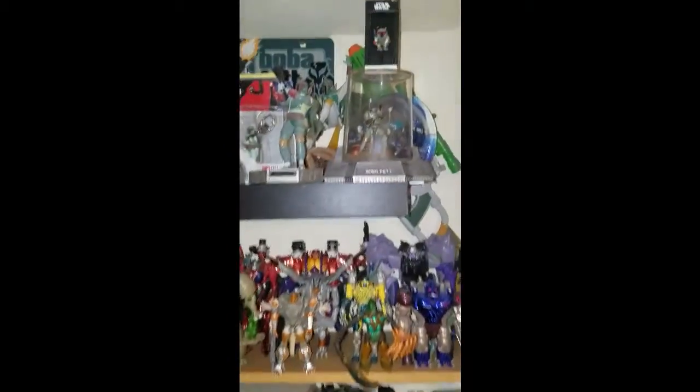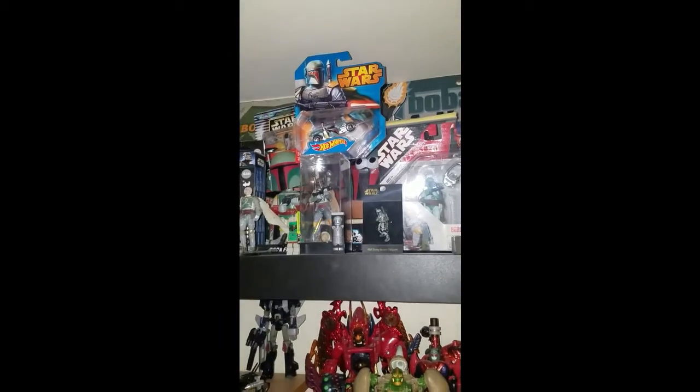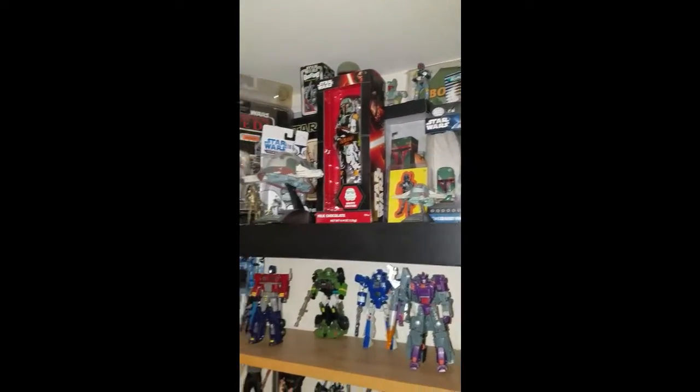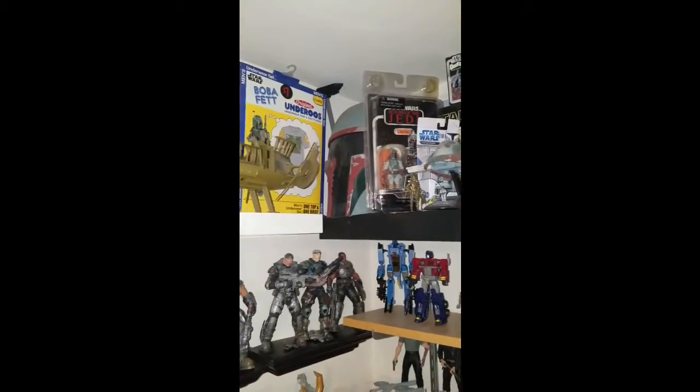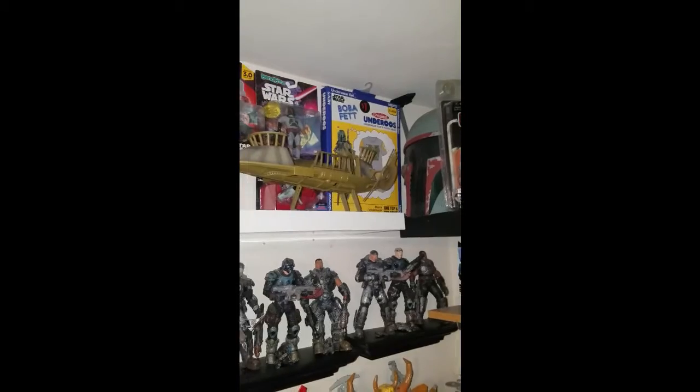Up above here, I got my Boba Fett shelf. All various Boba Fett stuff, because if you know me, you know I'm a Boba Fett fan. Little knickknacks of Boba Fett that I've collected over the years. Yes, even Boba Fett underoos. Alright. They have not been worn yet.